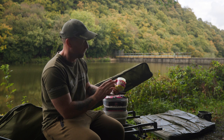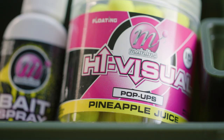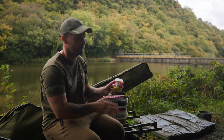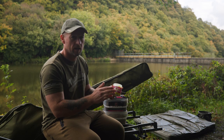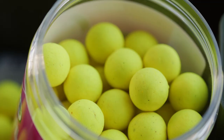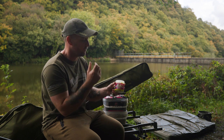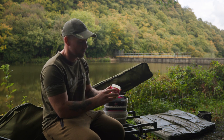keep on that pop-up theme, I've then got some high-vis pineapple pop-ups. I mean, these pop-ups, they just catch fish after fish off of lots of different venues. And I think a lot of the time, it's because they're so bright, they're so attractive, they can just get that little bit of investigation off the fish, just out of curiosity.